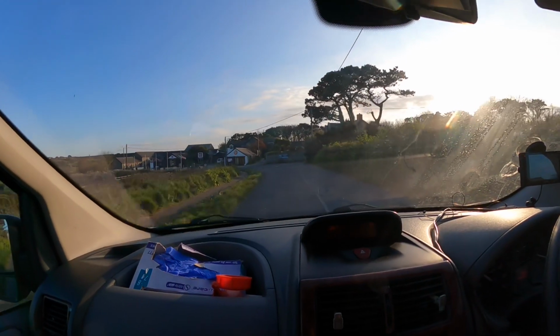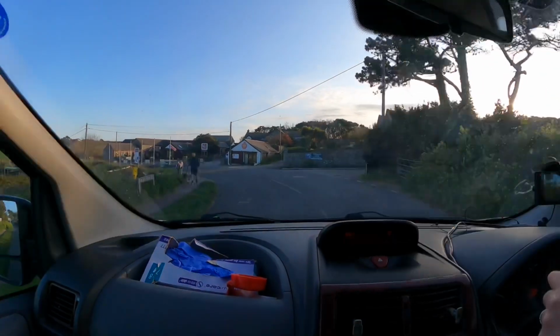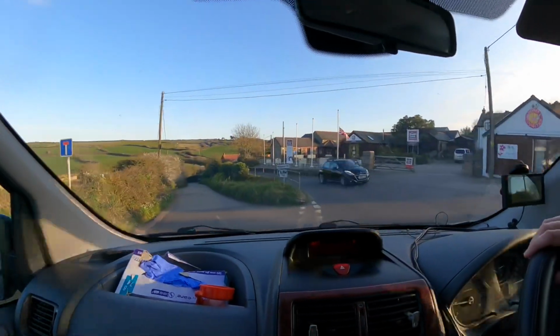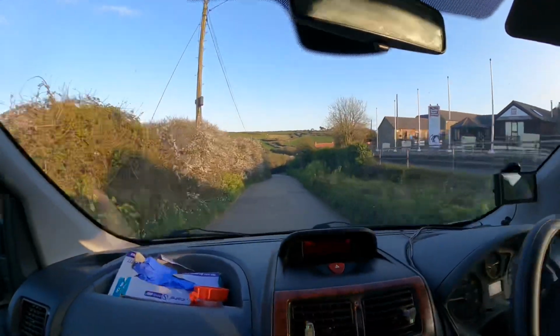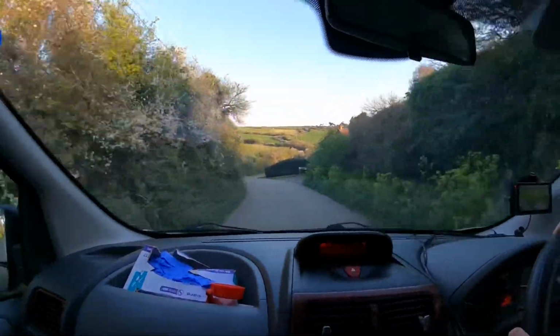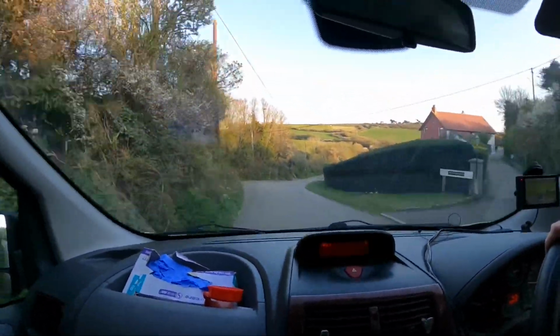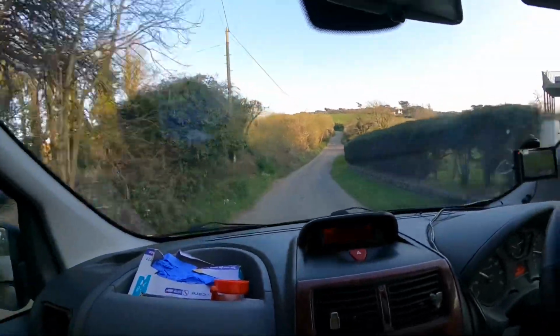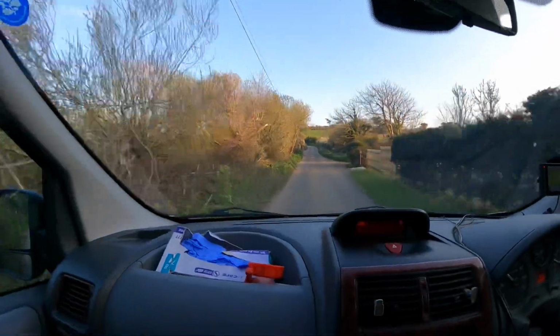So we'll show you the entrance to the campsite as we get close to it. Back in a minute. See the sea. The chocolate factory and craft. Oh, it's down here. You sure it's down here? That's what it says. Little caravan side. So it's somewhere around here.